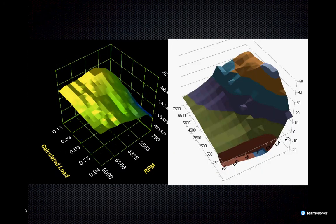So what would you be expecting to see if you were getting more? What would you expect to see in your graph if you were worried that your timing model didn't look good? What you would see is timing falling off a lot toward redline, or timing just nosediving once you go into boost. Like, you got to pull timing. You don't have to pull a crazy amount of timing.